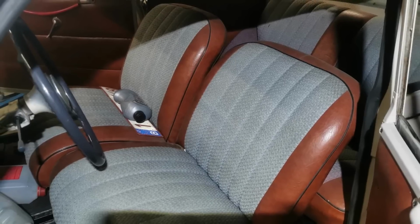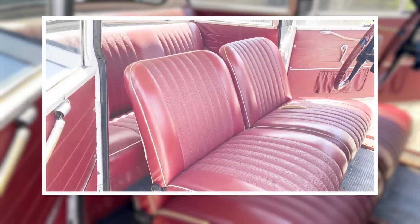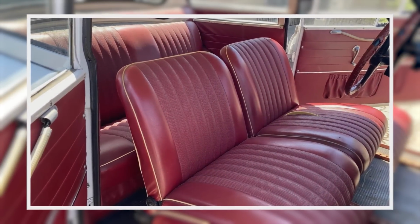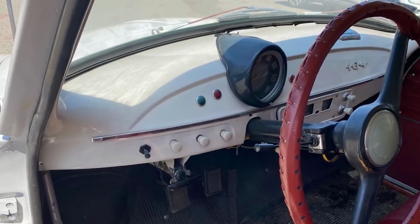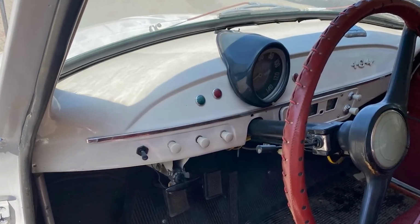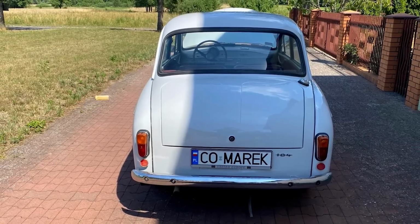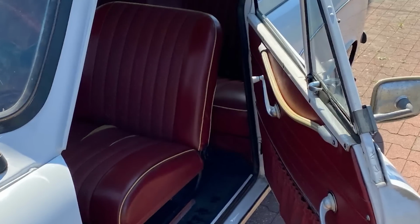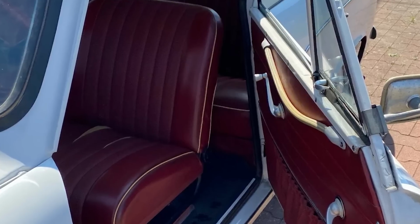The interior of the Syrena 104 was simple but functional. It could seat up to 5 passengers, making it a practical choice for families. The dashboard featured basic instruments, including a speedometer, fuel gauge, and warning lights. The upholstery was plain, reflecting the car's focus on affordability. Despite its simplicity, the interior was designed to be durable and easy to clean, qualities that were valued by Polish drivers.